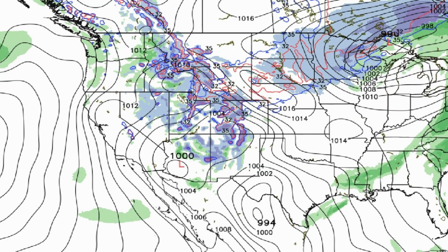But then here comes another system diving through the interior west. Now, the moisture is still going to be relatively limited with this, but the upper support, the dynamics will be such, we'll have the cold air moving overhead so that any moisture that there is should be efficiently squeezed out in the form of scattered showers and isolated thunderstorms for a good portion of the day Friday. Now, I don't think it rains all day Friday, but we'll see that chance coming in late Thursday night.